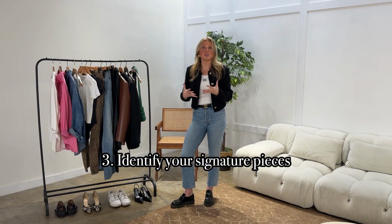So what pieces make you feel most you? For me personally, I love a structured blazer. I love a tank. I love a pair of jeans. That's my signature look that makes me feel the most confident. And I want you to look inwards, look at your current collection of clothes, and really think what makes you feel like you.